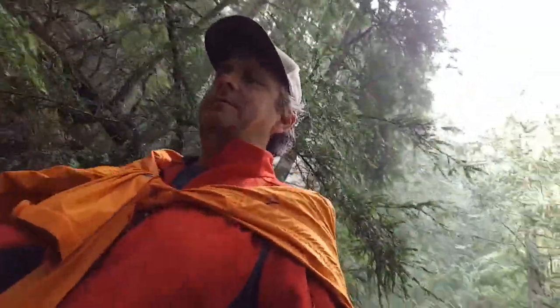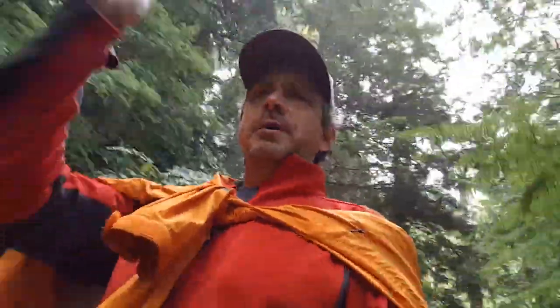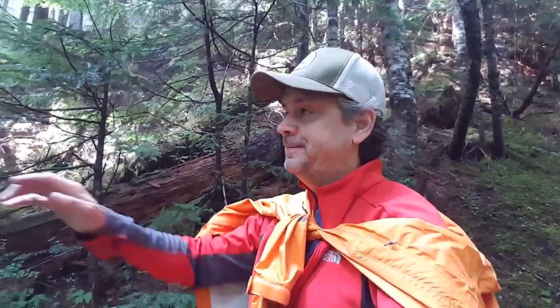In case you were wondering, I decided to put my raincoat on more in the style of a cape as opposed to an apron. With it in the style of a cape, I can go much faster. It's almost like I'm flying through the woods. So that is helping quite a bit. And if you don't believe me, just watch how fast I can go.